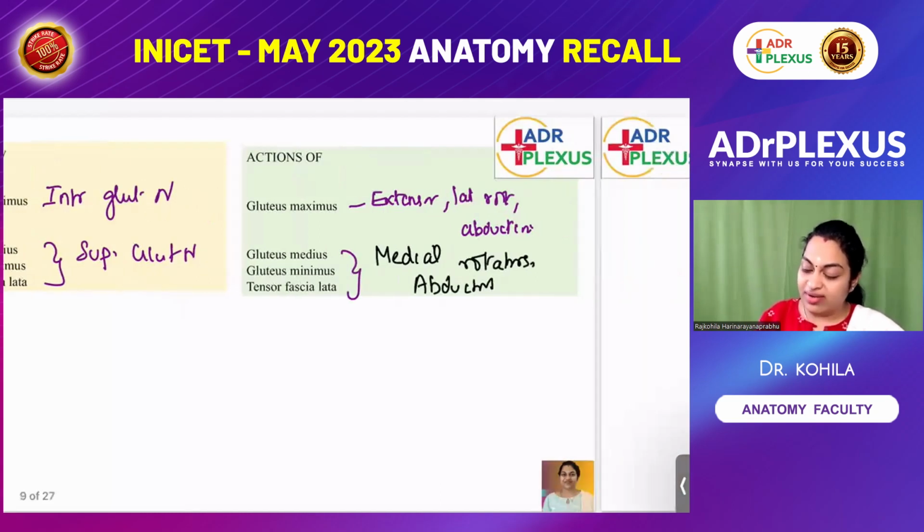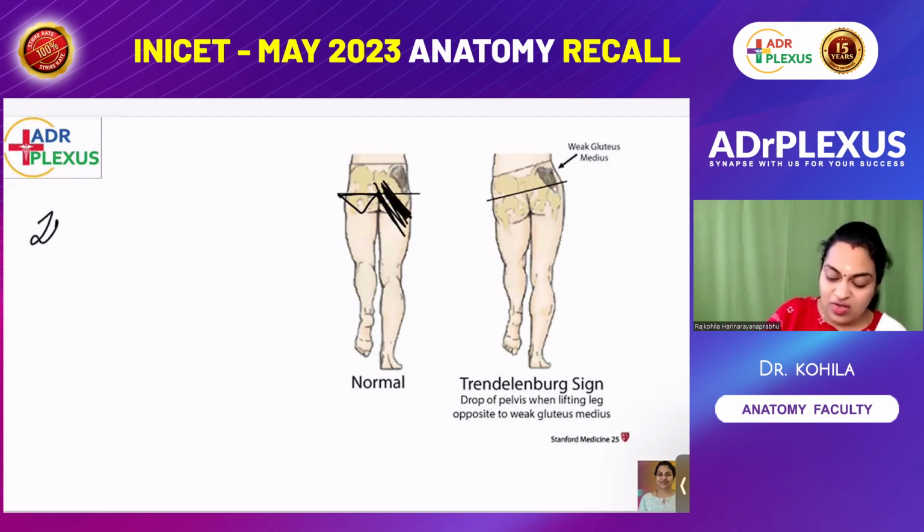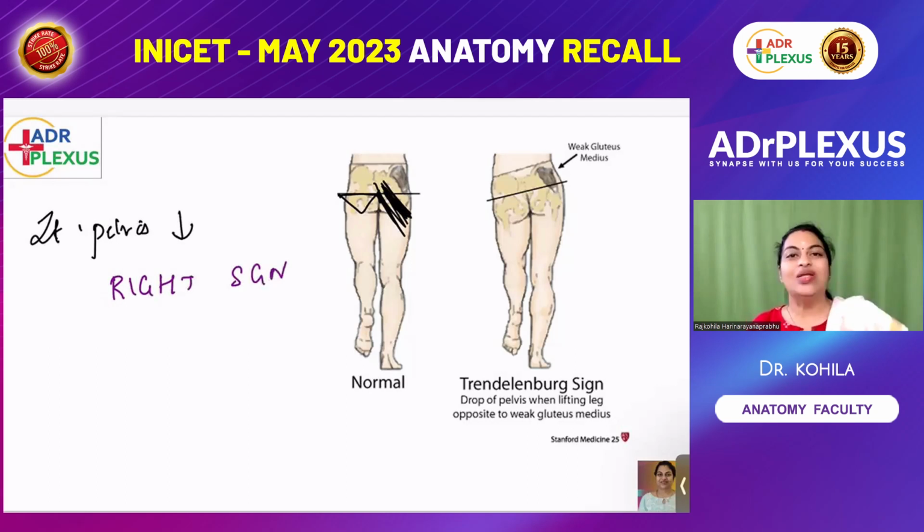Okay, remember the Trendelenburg gait. What happens in Trendelenburg gait? When your left foot is off the ground, the pelvis on that side is prevented from sinking by the contraction of the muscles of the opposite side, right? So the left pelvis is going to sink. Then what is the problem? The problem is with the right superior gluteal nerve, which innervates the gluteus medius, minimus, and tensor fascia lata.